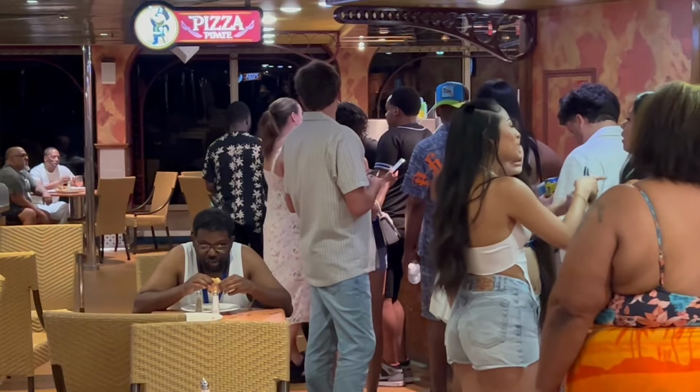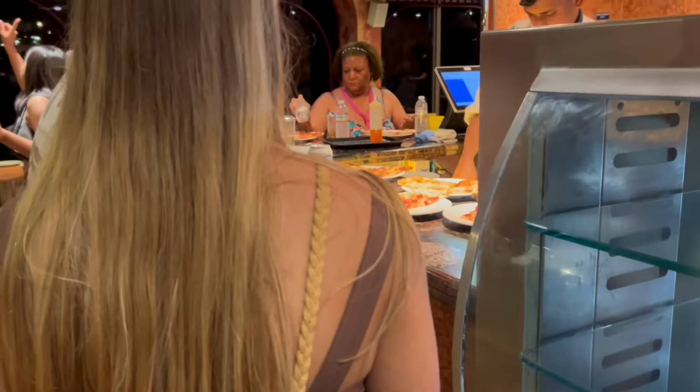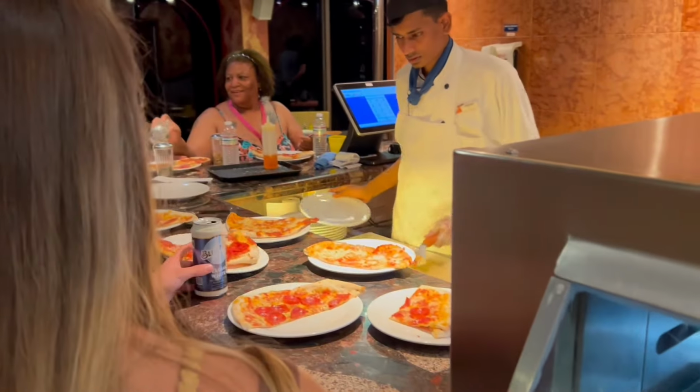Hey, behind me here is the Pizza Pirate. This is one of the only places on the ship at late night that you can get food from about 1:30 on. I think this is the only place. There's always a long line. The late night partiers come here to fill up their stomachs. There's a pretty big variety, and as fast as they can make them, there's people there to take them.